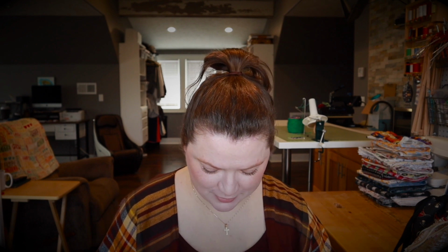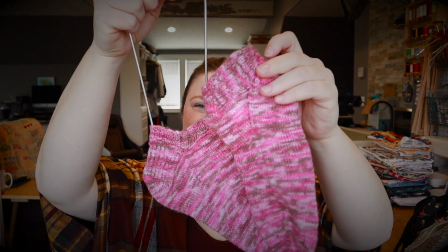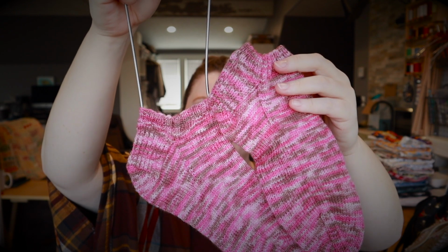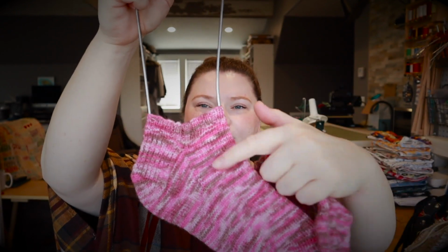So it's all about finding what works for you, what you like. So there's those. Super happy to have those done. And my second pair of socks, I do have 2. I'm so excited about these. They're so pretty. Here they are. So these are another pair of shorties, same recipe, but no patterning or anything.